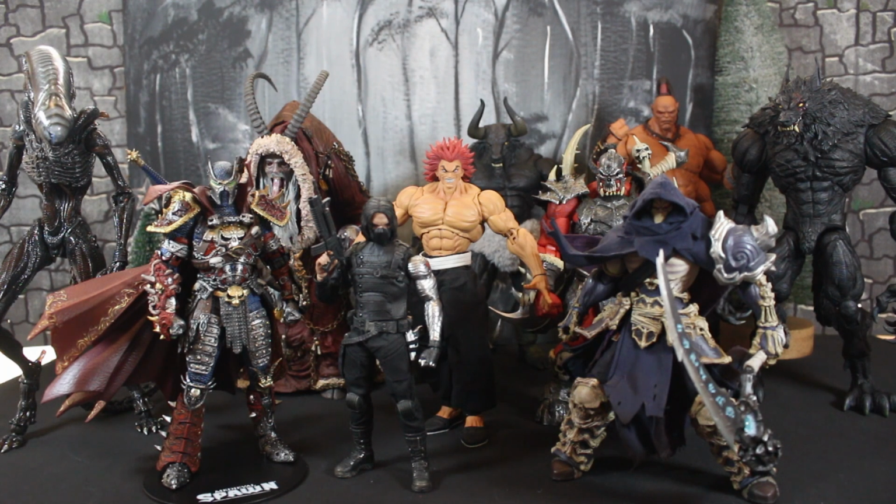It's sort of hard to list them like this because I was very selective this year. So the figures that I did get, that means I really loved them, really wanted them. So in a way, I'm saying all of them are my favorite, but it's still a countdown, so I will be doing a top 10.